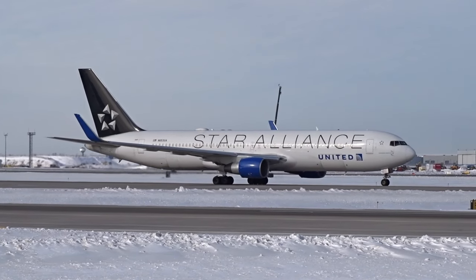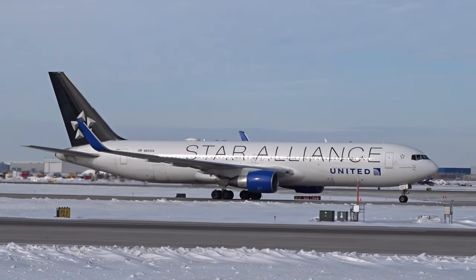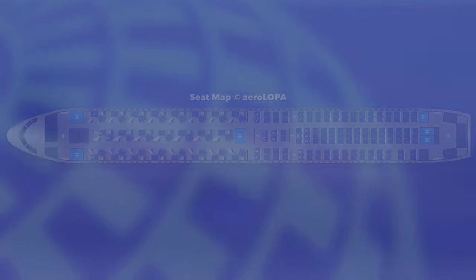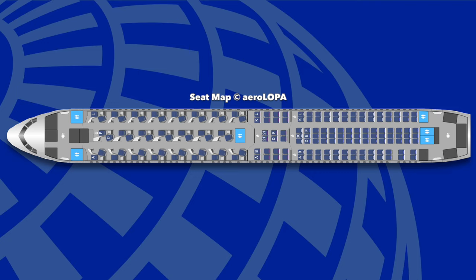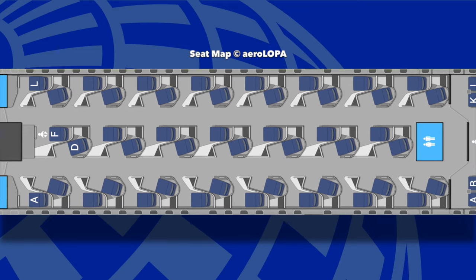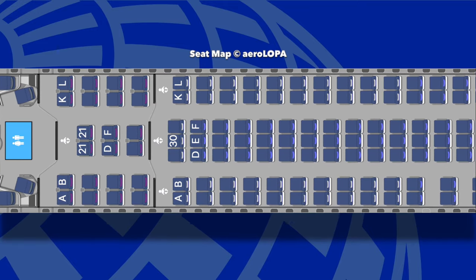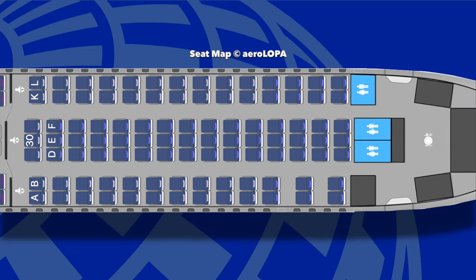I somehow never realized this earlier, but there are actually two different configurations across the United 767-300 fleet. The first subfleet, the 76L, is commonly referred to as the High J configuration, with J being the code name for business class. This is the more common configuration on the United 763s, with 24 examples having this layout. There are only 167 seats in this configuration, with 46 in business class, 22 in premium economy, 43 economy plus, and 56 standard economy seats.